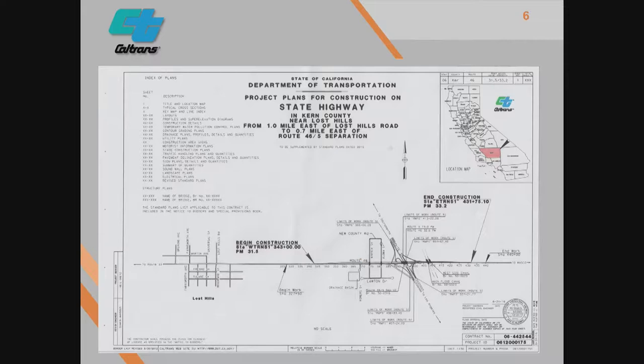As part of this project, we're going to be adding a raised concrete median through the business area, which will help facilitate and actually improve the operations to that area. But it will limit some of the movements that are there right now as far as crossing 46. They'll only be able to cross 46 in the future at the two intersections in that area.